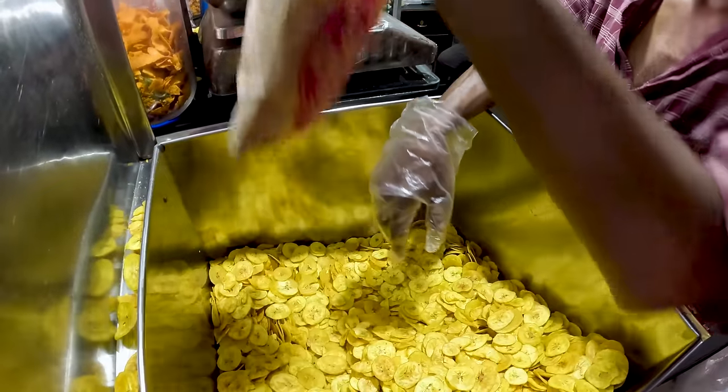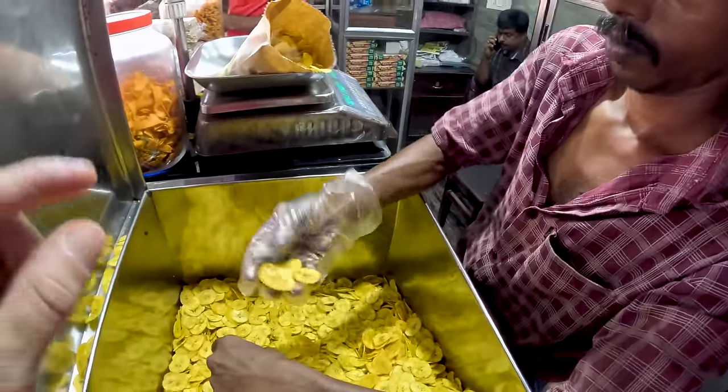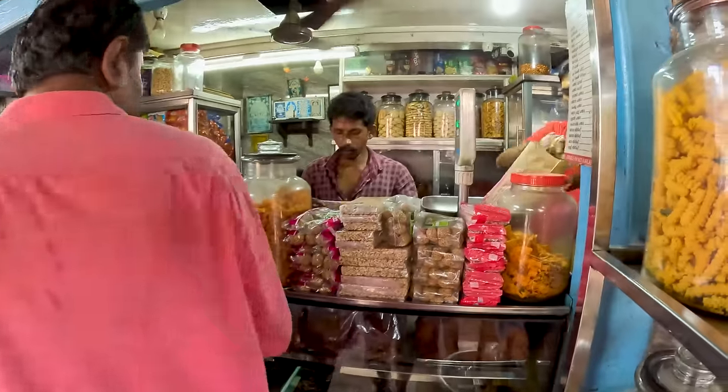Just scooping in all those fresh banana chips. Could I have one? Thank you, brother. Thank you, man. Okay, my first chip. My first taste of a fresh banana chip. Wow. That's good. Banana-y, coconutty, sweet, crunchy, crispy. Give me more. We're definitely getting a bag of those for the road, guys. Those are so incredible. We're not just trying one banana chip, baby. We gotta buy a bag.